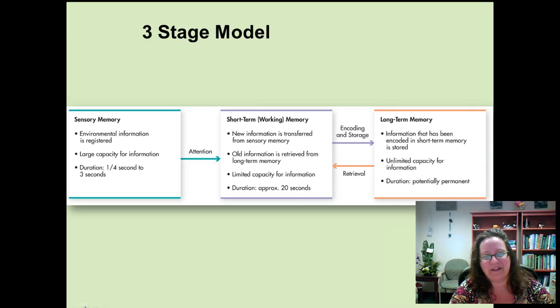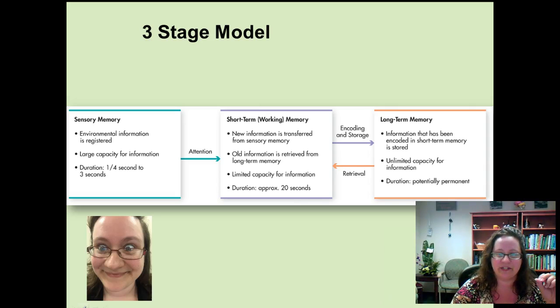The three-stage model is of memory, so we're going to talk a little bit about memory, memory strategies, how we're seeing memory come into play with these kids as they start school. So with memory, we all have, or we think we all have, these three components. The sensory memory is what's coming in from your environment. It's very short-term. So right now, it's my voice that's coming into you from your environment.